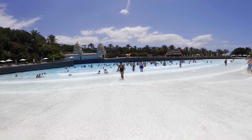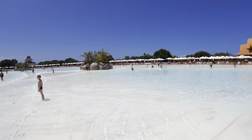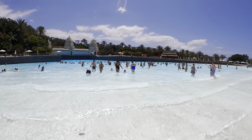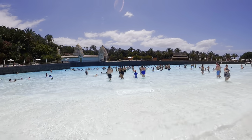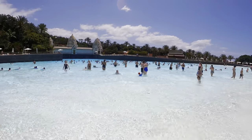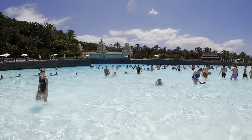I'm excited for this. How nice is this? Just sunbathing here, listening to the waves, listening to people having fun. Love it. And what's nice as well is you don't have to go all the way in. If you're not comfortable going all the way in, you will still get the waves just here, stood up or sat down. The depth of the water is varied.